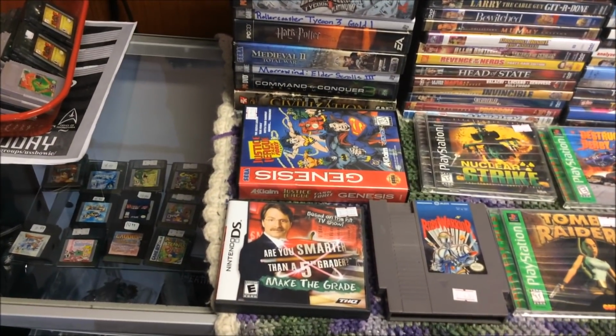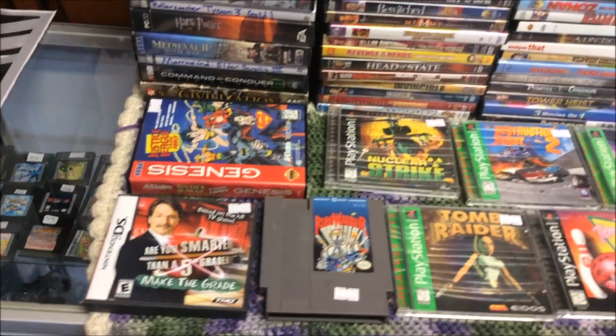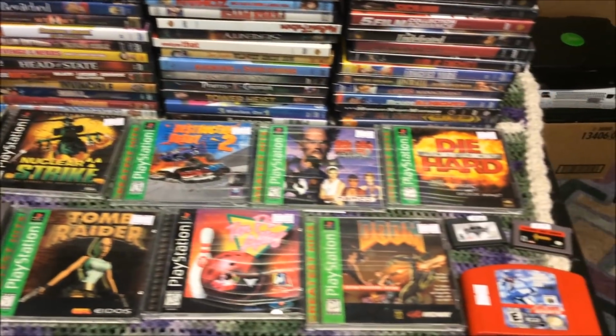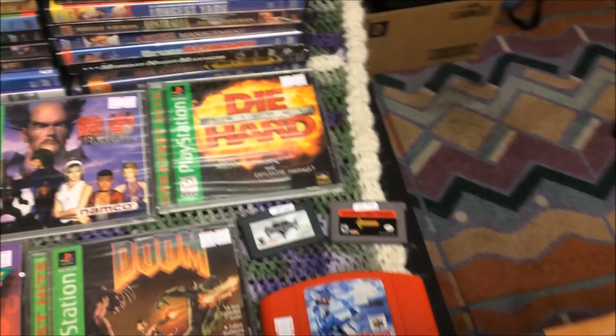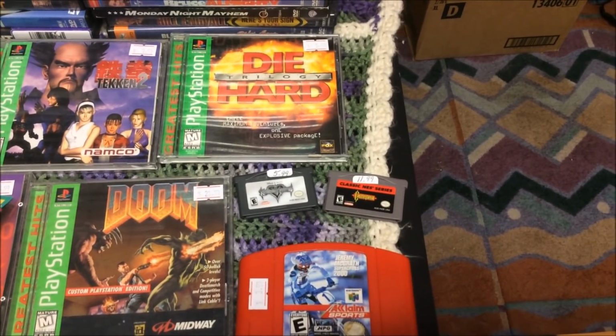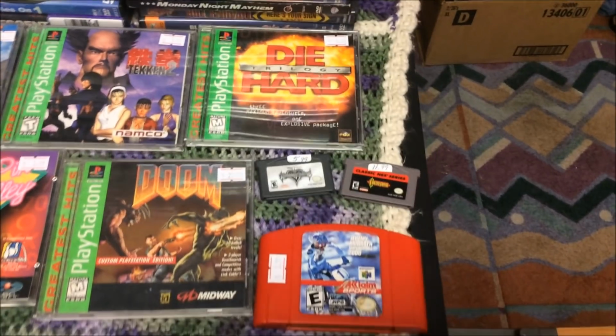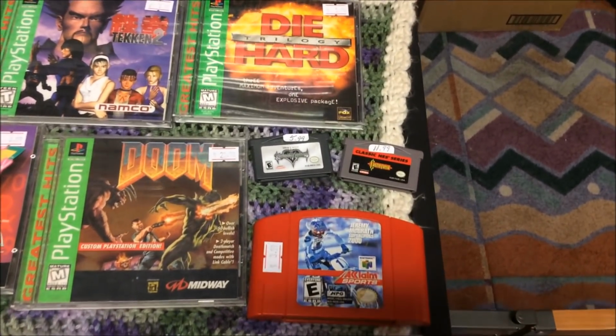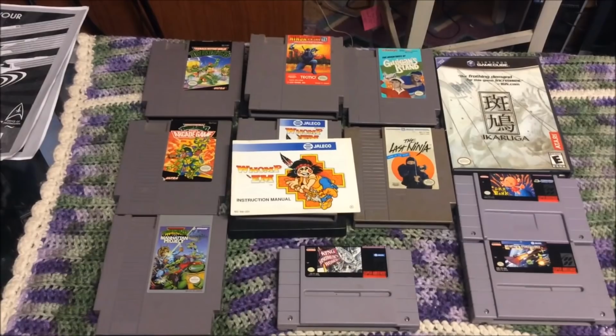Are You Smarter Than a 5th Grader for the DS. Robo Warrior for the NES. There's some decent PS1 games. And we've got a couple really nice Game Boy Advance ones. We've got the Castlevania Classic NES series, Kingdom Hearts, Chain of Memories, and a lone NES game. It looks like this is Jerry McGrath 2000.